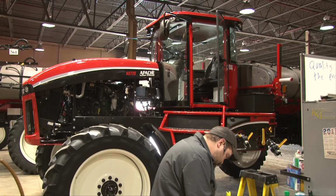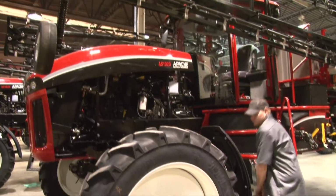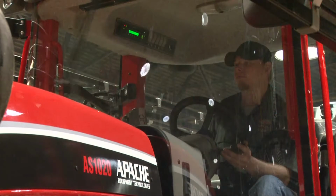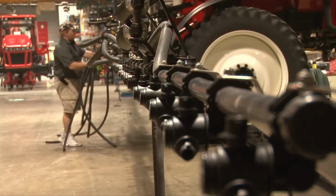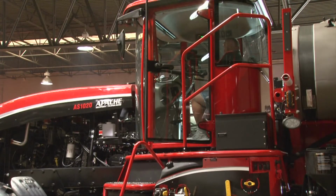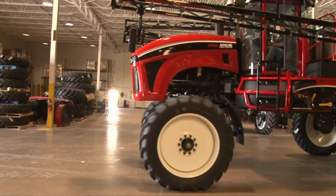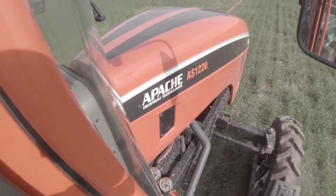The quality control personnel go through an extensive checklist. This list includes checking bolts for proper torque, fluid levels, and all electric component operations. We also pressurize the wet system with antifreeze, checking for leaks, and make sure the precision equipment is operating properly. After these checks are complete, we take the Apache out for an extensive test drive. In the test drive, we are looking for additional vibrations or leaks that may occur.